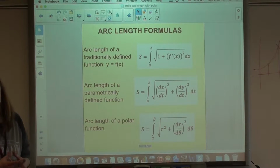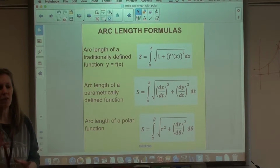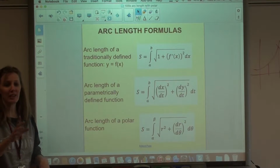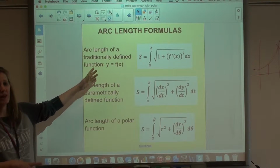Yes, Dean? I plugged the cosine of i into my calculator and got 1.54. Okay, can we work on that later and focus on our lesson right now? That's what I'm asking. What if we put i into this? I will take a look at it in a few minutes. I have to leave in like 5 minutes, so we'll have to look at it tomorrow.